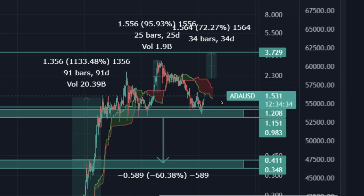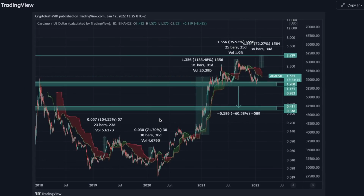And this is the point that I wanted to make to you guys right now, is that the smallest move that we had for Cardano on this chart upon breaking the one-day Ichimoku cloud, going all the way back to 2019, 2018, going all the way back throughout pretty much all of its price history, it's consistently formed massive pumps to the upside after breaking its Ichimoku cloud resistance.